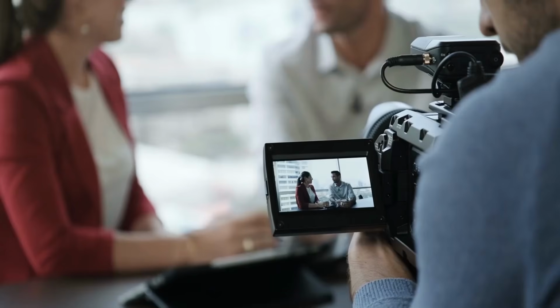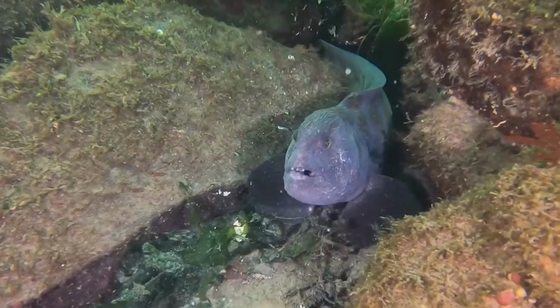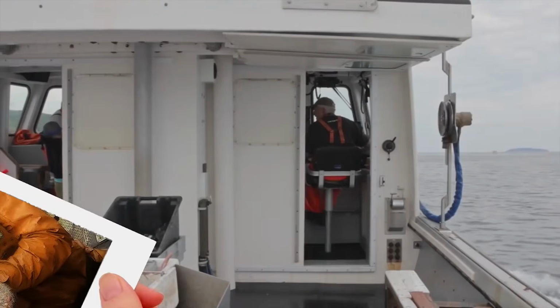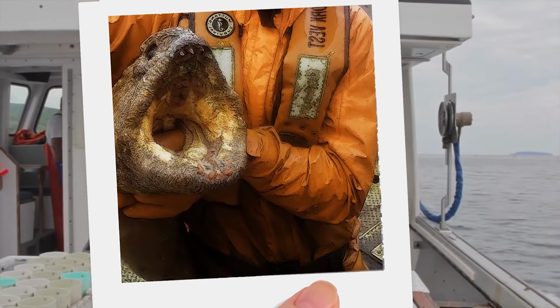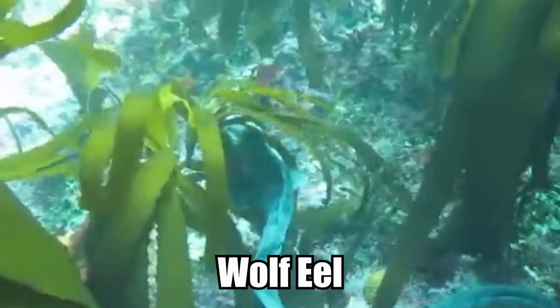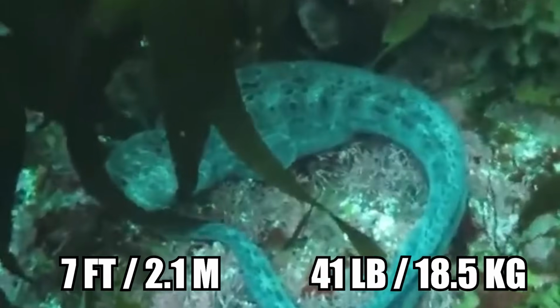While the sight of the creepy specimen was a first for many, Isaac told Lad Bible that he had seen it before. Knowing from past experience that they bite very hard, he and his crew were extremely cautious in their handling of it. Photos he posted on social media show that the demonic-looking fish measured around half his height. Identified as a wolf eel, the species can actually grow much larger than the one Isaac caught, reaching up to 7 feet long and weighing as much as 41 pounds.